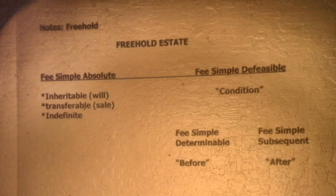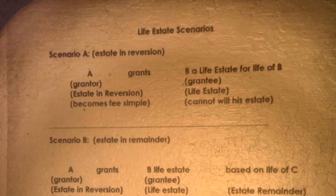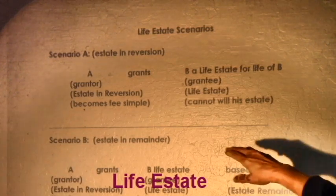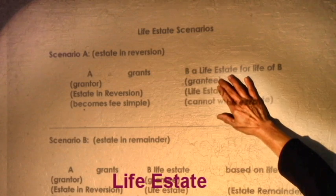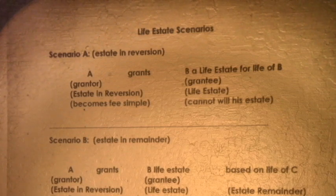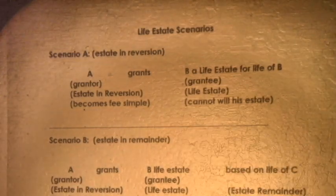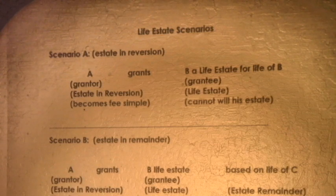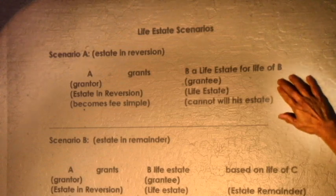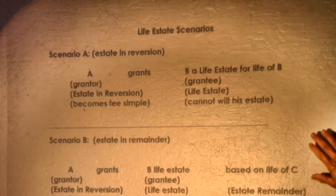The third type of freehold estate is called life estate. Now, the life estate works like this. You do need to know the names of the parties. So, you have A, the grantor. The grantor grants a deed to the grantee for a life estate for the life of B. Now, if B dies, it reverts back to A, and A has an estate in reversion. It becomes a fee simple again. Now, he cannot will it because it's for the life of him, all right? Now again, the instructor will go over all types of scenarios and make this applicable to real life.